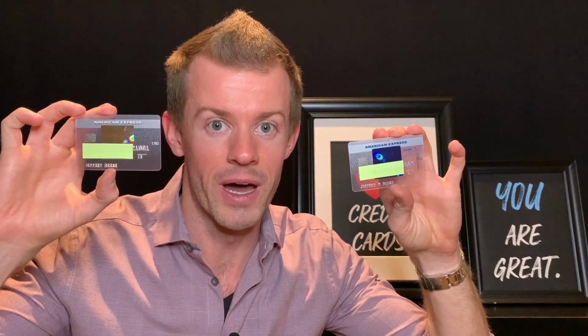These two cards look almost identical and they have very similar names too, but which one should you get?